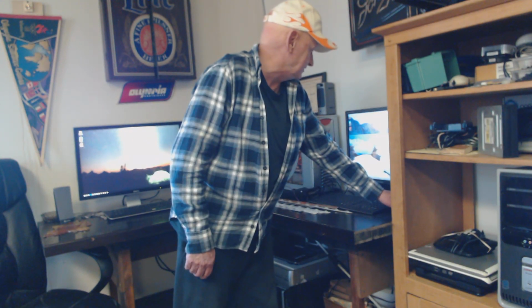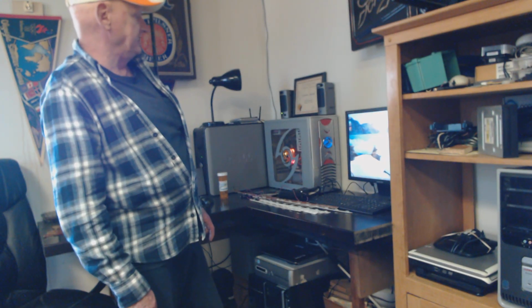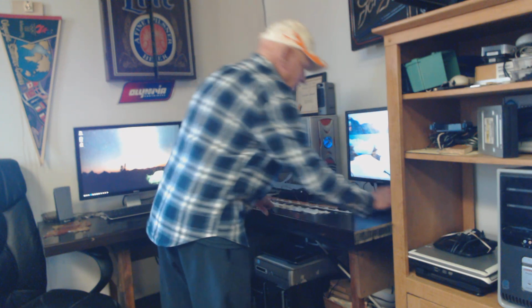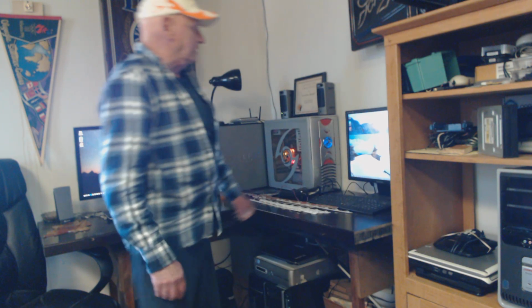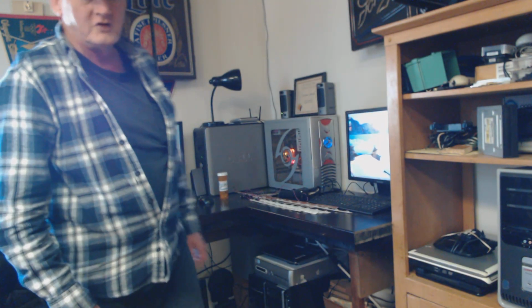Oh, my monitor's going. That's all right. That's one of them $3 ones I've had for over a year. It's been acting up, doesn't want to start all the time. But yeah, that's all right. I'll find another monitor for it.